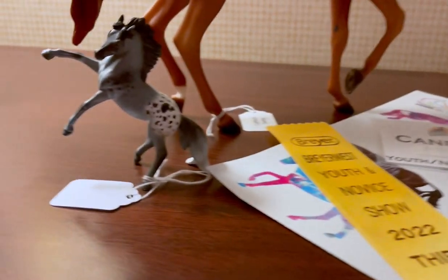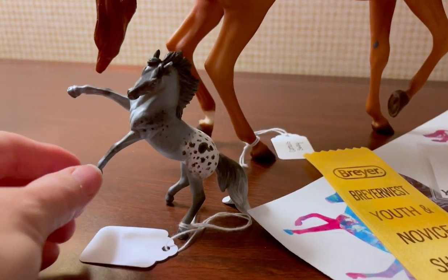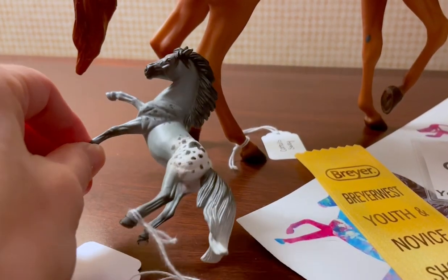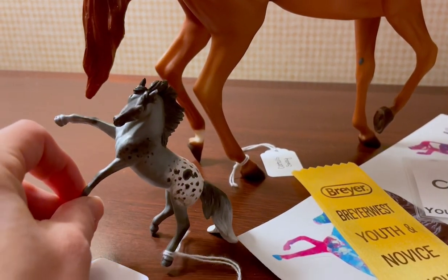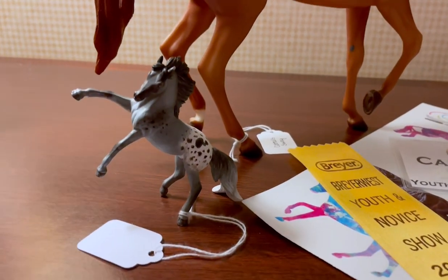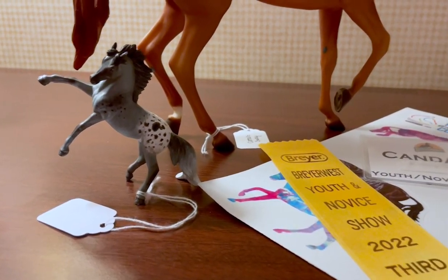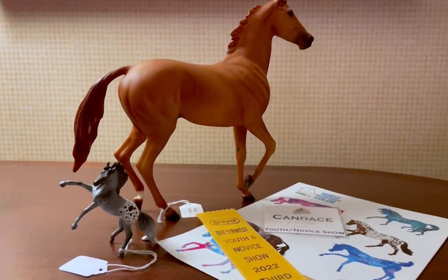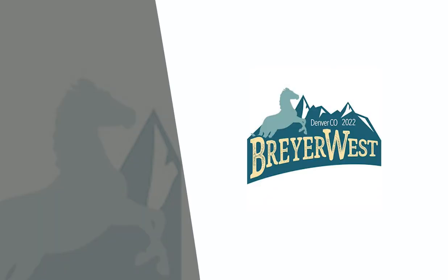Here's my stablemate from the painting contest, who didn't turn out as well as I hoped since the bristles fell out of my brush and I was using poster paint, but it was still really fun to participate. Oh, and there is the hoof of the very special model I bought during the swap meet, who I will show you just as soon as I get home. And that officially ends my BreyerWest experience.